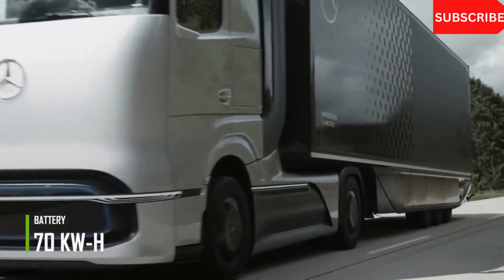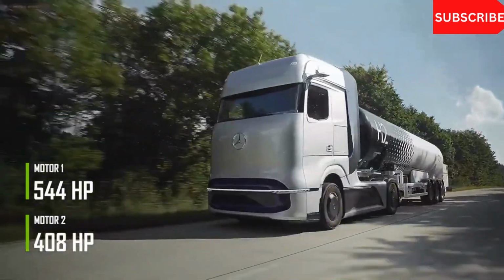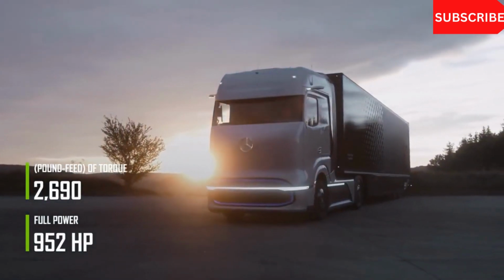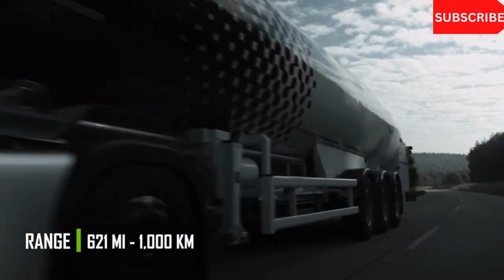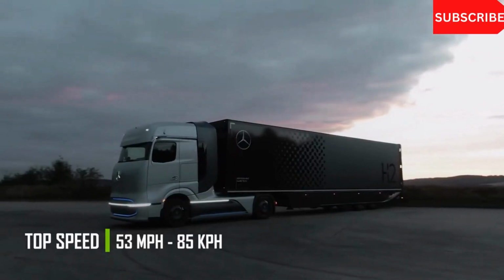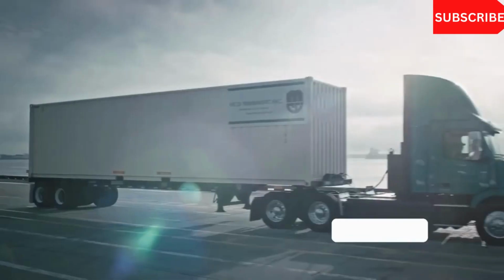The truck has 2 electric motors, one at 544 horsepower and the other at 408 horsepower, totaling 952 horsepower and 2,690 pound-feet of torque. Hydrogen tanks of 88 pounds each provide a range of 621 miles when fully charged. Top speed is 53 miles per hour. Manufacturing is expected to begin in 2023. These were the best electric trucks.